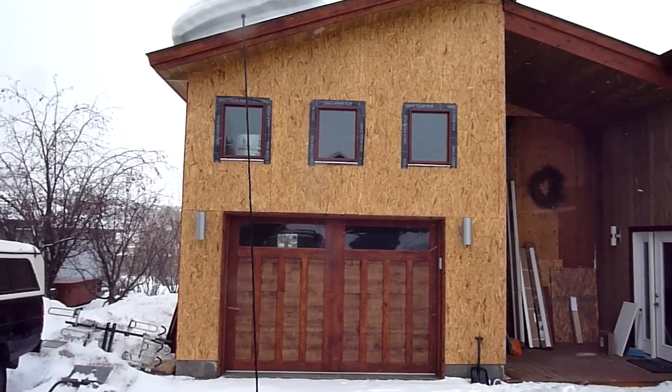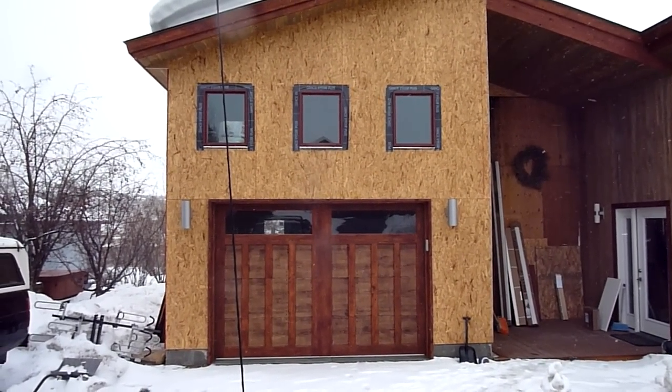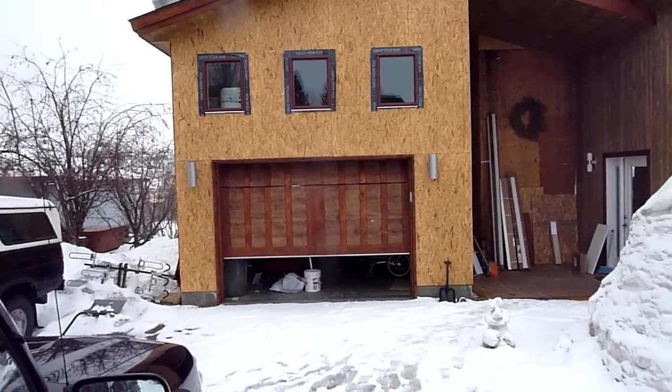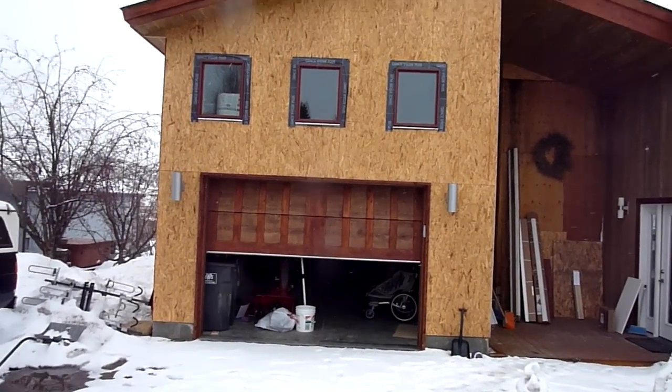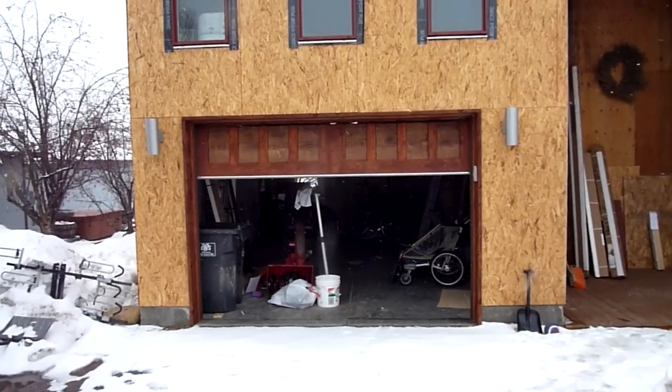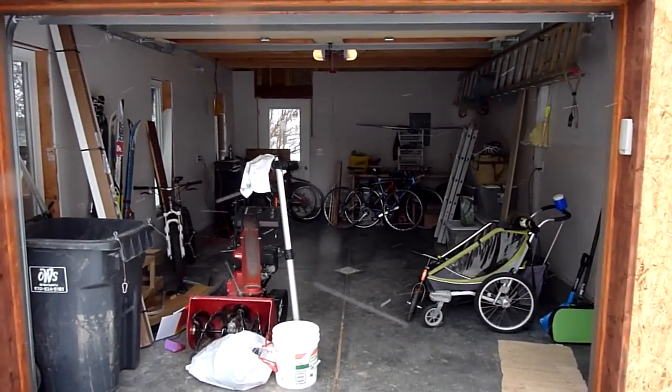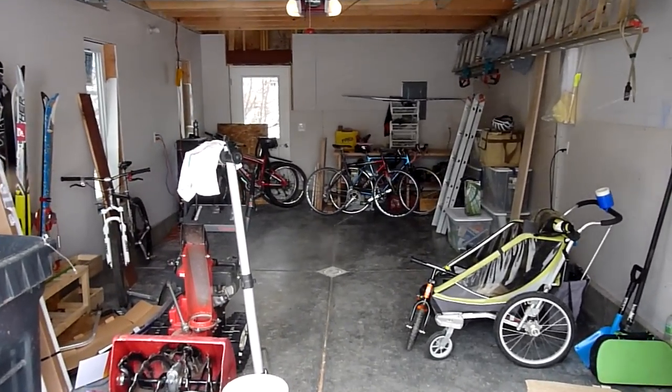We're going to take a little tour of the garage here. I'm going to open the door and we'll walk over there. You can see there's the second story. Walking in through that cedar panel door. We're starting to almost have room to park a car in here.